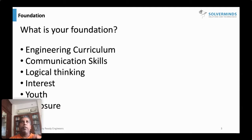So whatever the curriculum set in your college, make sure you are good in that. That is one of your core foundations. That core foundation should be strong. If you make your foundation strong, it is very easy to construct as high as you want. And another important thing: today, everything runs around how good you are in communication.